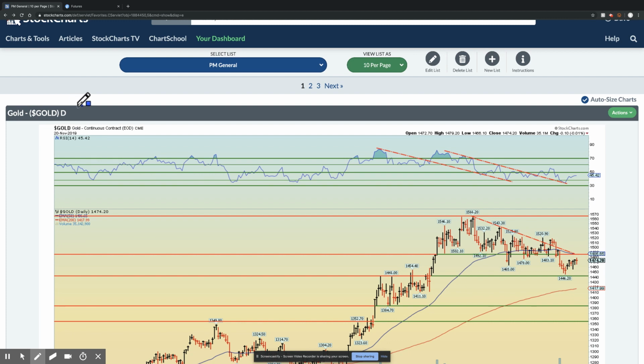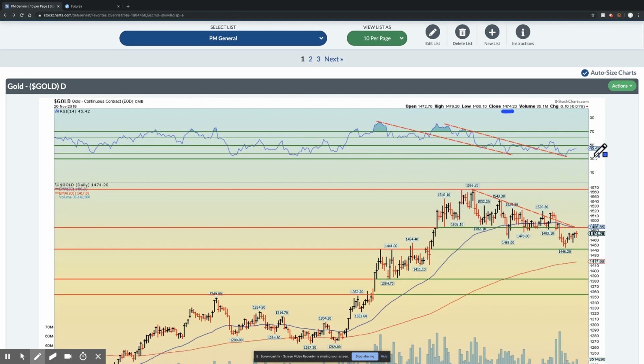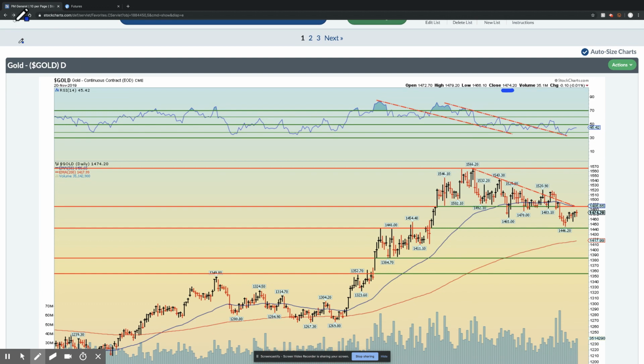So let's go take a look at today's charts and notice that gold here, these are as of yesterday's close, so won't be updated until overnight, but I will say that the chart hasn't moved all that much today. Let me very quickly refresh this.